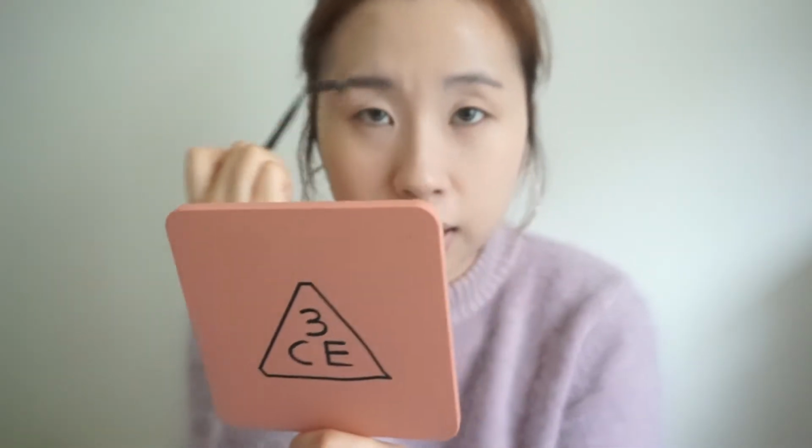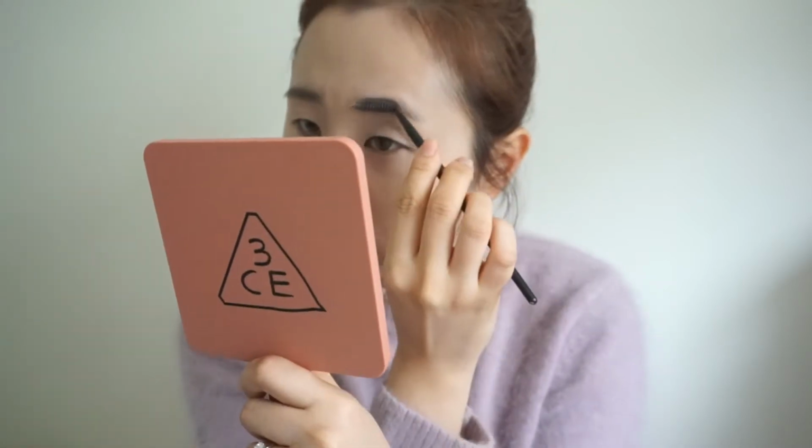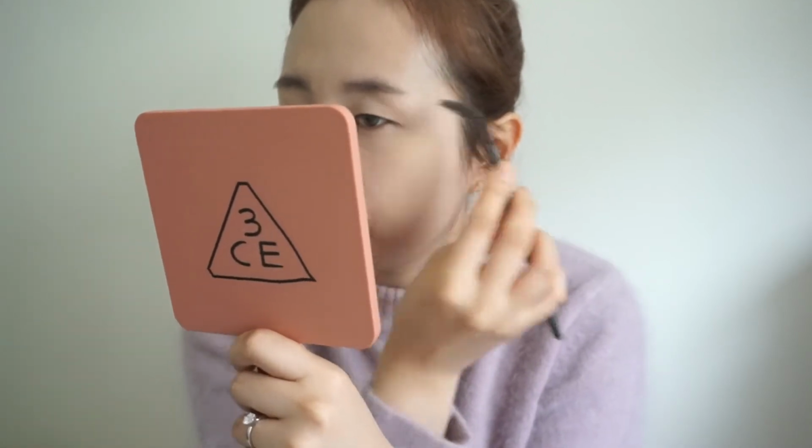Alright, then moving on to my brows. I actually didn't get anything new. For brows, I actually only got the Brow Wiz and also the Glossier Boy Brow, but I can't really use the Glossier Boy Brow on its own, so I'm gonna fill in my brows and I'll be ready.